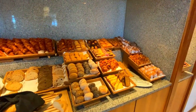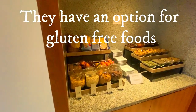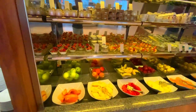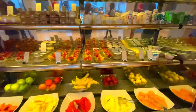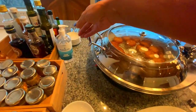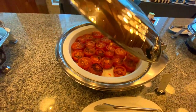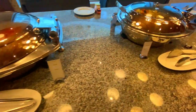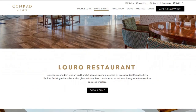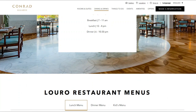Breakfast is not included unless you paid for it and it was part of your room. The cost is 30 euros for the breakfast buffet. If you're interested in the continental breakfast, that will cost 22 euros. They are also open for lunch and dinner with lots of options. If you want to know more, just go to their website.